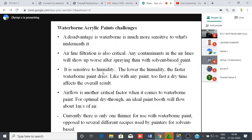Or we cannot have it very high also, because then the water can boil. So the temperature control and the humidity control in waterborne painting booths has to be done very precisely. In a solvent based system, temperature is for the drying, but for better drying in a waterborne system, humidity control is a must in place of temperature in solvent based.